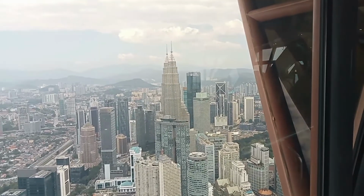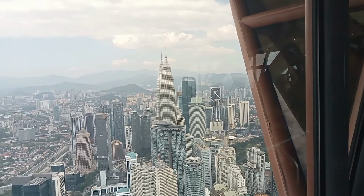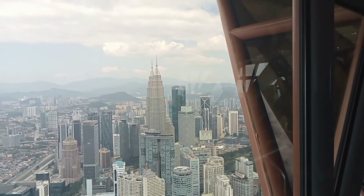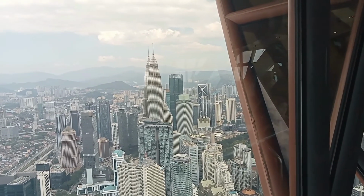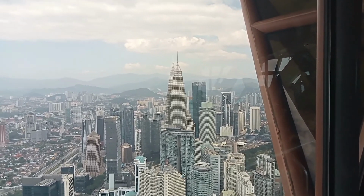So the tower I'm in is 1,381 feet, and as I said to you yesterday, the top of those two towers, the twin towers, is 1,452 feet. So I guess it was an optical illusion when I showed it to you earlier. Those towers are indeed taller.